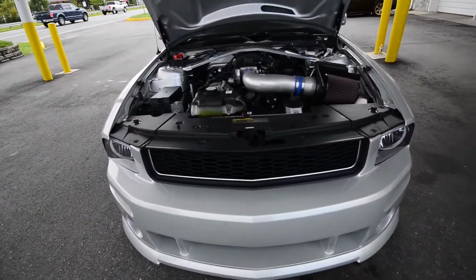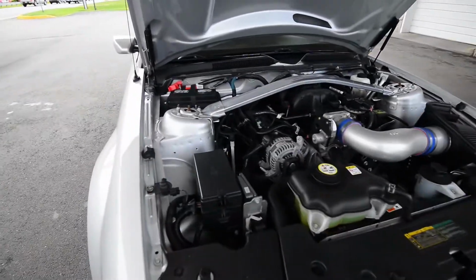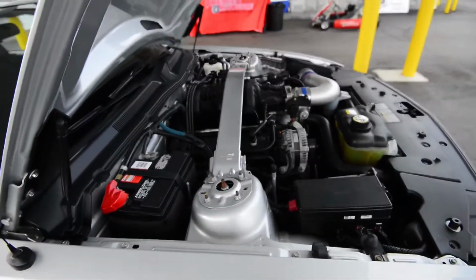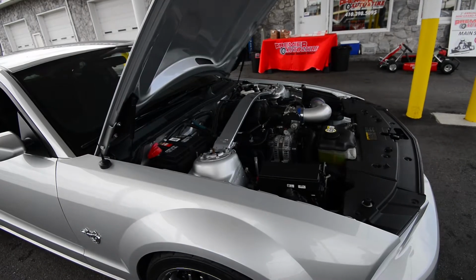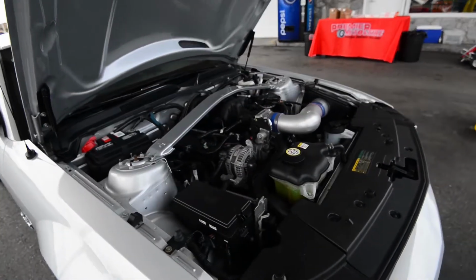Yeah, man. This thing looks mean as hell. If you look at this, you would not know that this is the 6-cylinder version. If you debadge this bad boy, you'll probably scare a lot of people. I get a lot of people asking me, well, what is it? Is it a Saleen? Is it a Roush? And I'm just like, it's a V6. It's a nice looking V6.